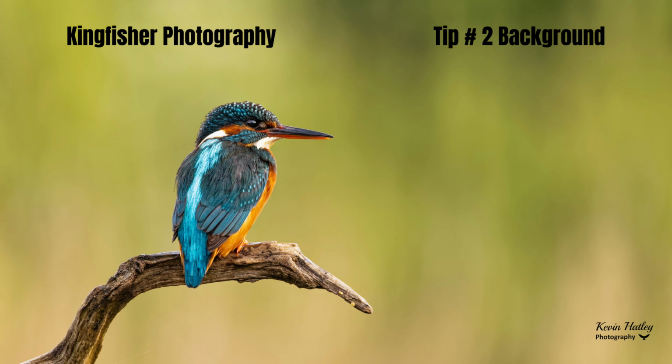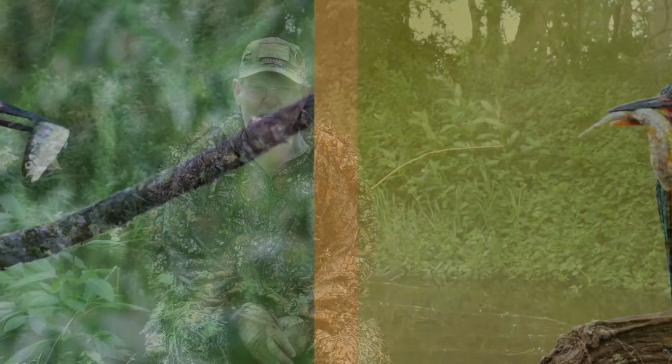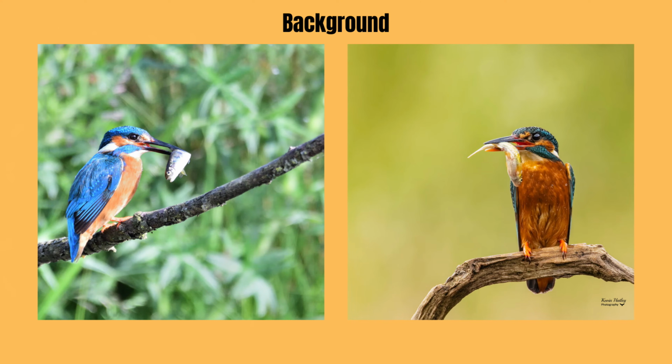When I first started out in wildlife photography, I was always keen to get a picture of the subject that I was after. And that should be the case. If you've never photographed a subject before, you need to get that record shot. However, once you get back to your computer and you look at your pictures, you often find that if you haven't taken the background into consideration, the picture isn't as good as it could have been.